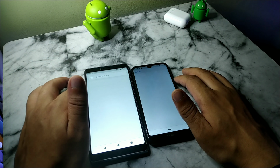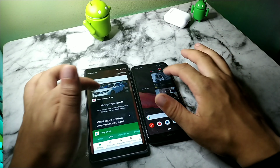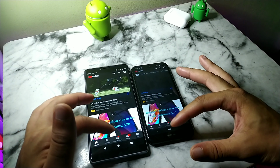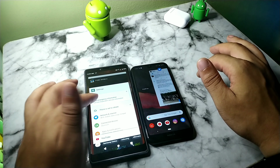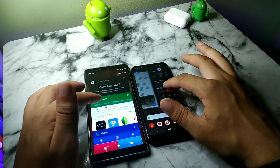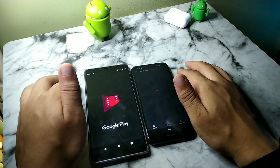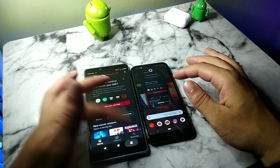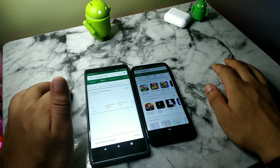Now, when it comes to actually using these things, they're both really cool. It comes down to the personal preference of the user, because on one side you have a giant of a device, the CoolPad Legacy, which is super huge in overall size. And with the Nokia 4.2, you're getting a really compact device that feels really solid when you're using it. You're not going to have to worry about dropping it, because it feels really solid in your hand.